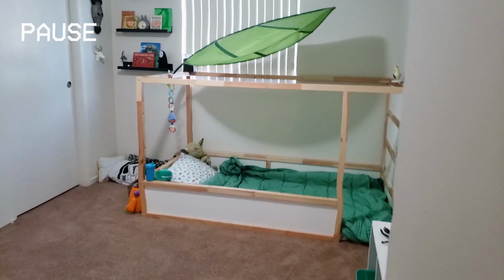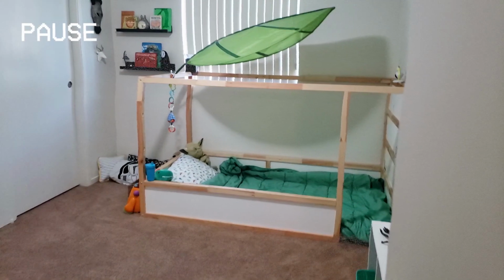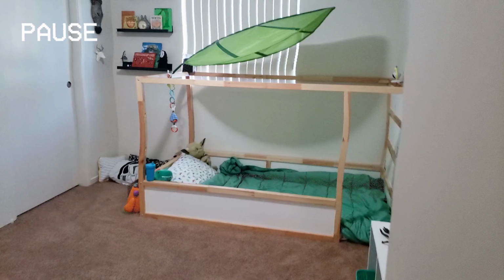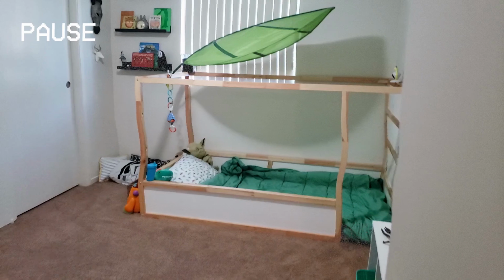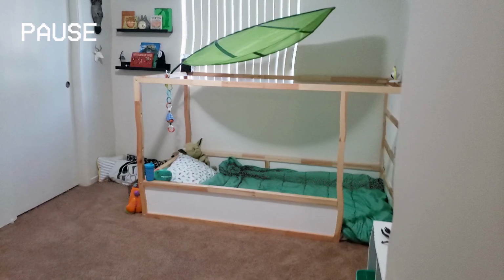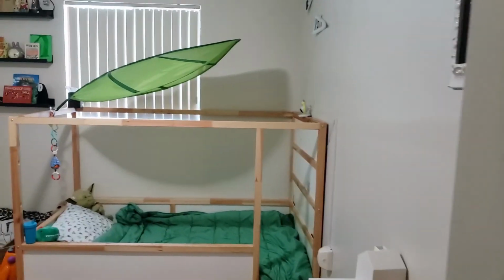And now for my son's room. This is probably the most completed room in the whole place, and naturally it's still not done. We're still working on it all the time, and our needs change as he grows.